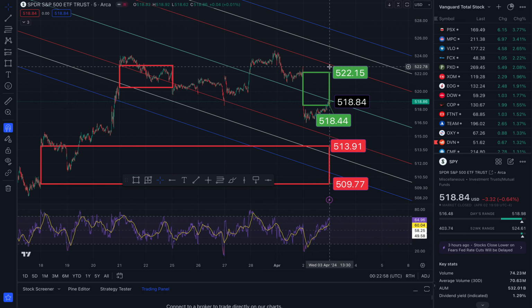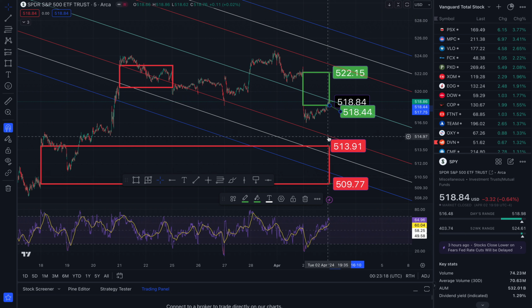Above that, at another potential take profit area, 523.06. This is resistance. And above that, at another level of resistance, 525.11 and 527.07. To the south side, -2 standard deviations and support takes us to 515.